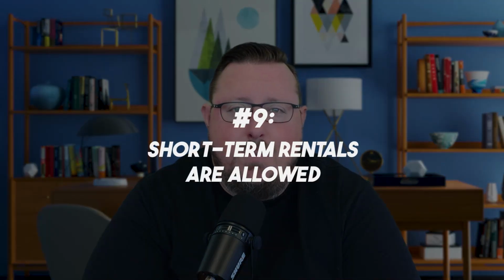So with a DSCR loan, and if it's an investment property, there is a possibility that you can get financed with the DSCR loan, but it still has to make sense, again, emphasizing that the property still has to cash flow. And then the last thing is that short-term rentals are allowed.